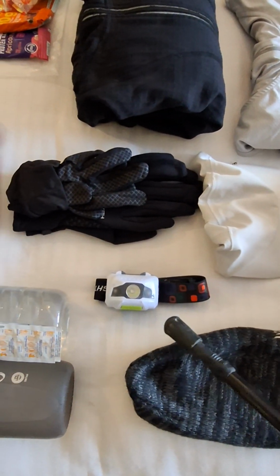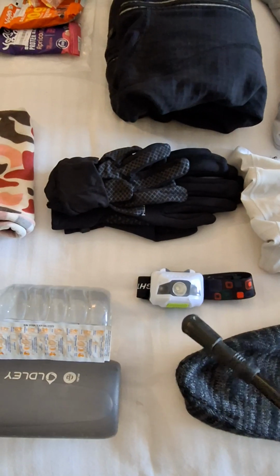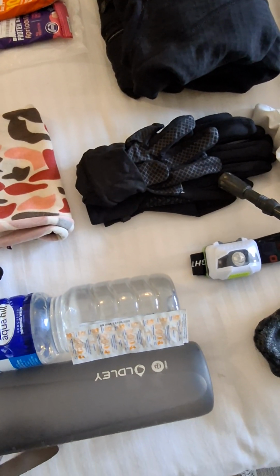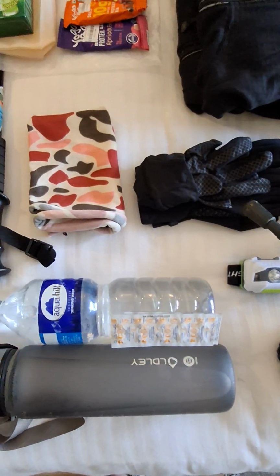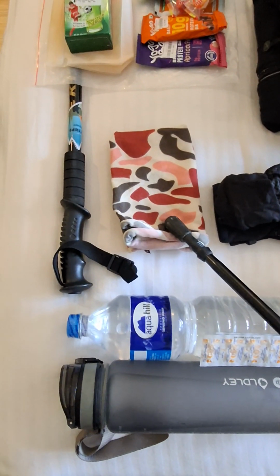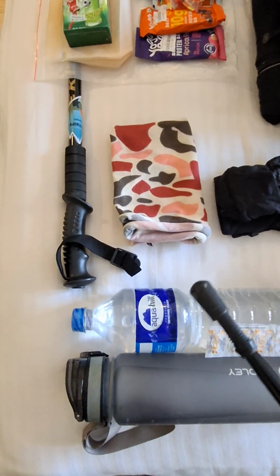For those early mornings, I did have a headlamp. I used it a couple times. Gloves, lightweight and a heavyweight pair of gloves to wear one or the other or both together. Muff to put over your ears or your neck. That came in really handy as well.